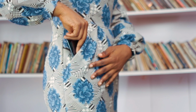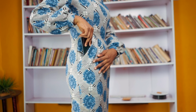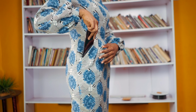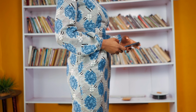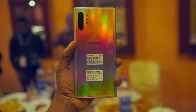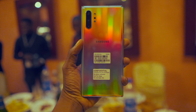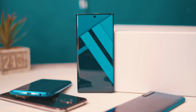So you might be wondering why I picked this guy instead of the Galaxy Note 10 Plus. Well, it's majorly because of the size, guys. So for my type of hands, this feels really good to hold. Plus there's no fear that I might accidentally drop this, unlike the Galaxy Note 10 Plus. If you have bigger hands, you might not feel this way.